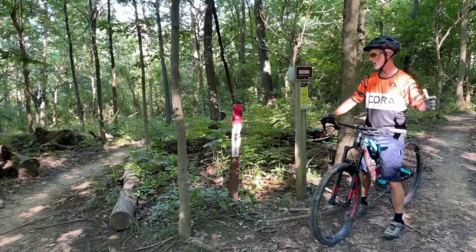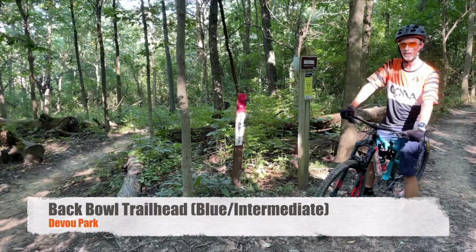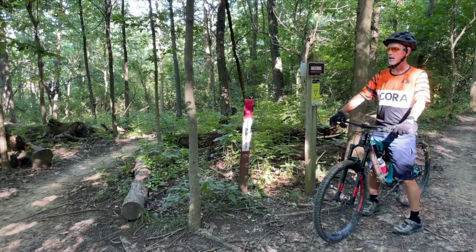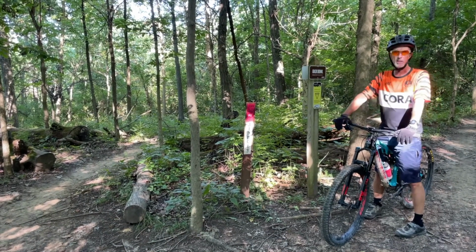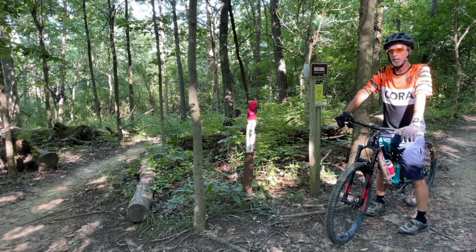We're still on the loop on the left, but this is Back Bowl, a really fun, flowy downhill trail. And it actually comes up the hill a little bit further down. It comes back up the hill to the loop again. But this is a great fun trail if you want to jump off the loop to go down and then try to come up the other side of Back Bowl.